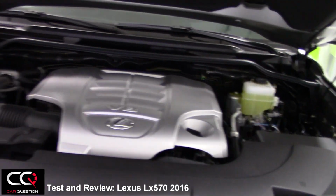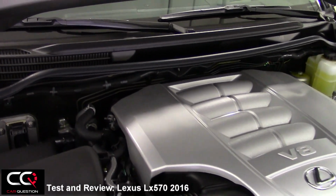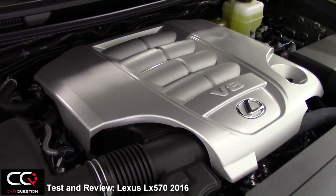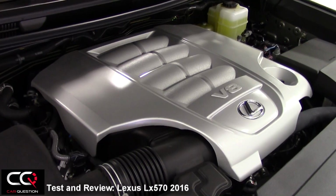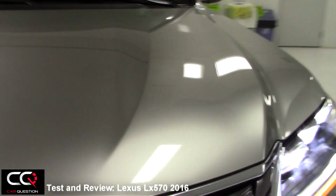So let's open the engine compartment. There you go. Easy to open. You've got your big V8, 5.7 liter V8, which is shared with the Tundra. You know, it's the same engine as the Tundra. And this year they added an 8-speed transmission, which is going to help us save fuel, because yes, this is a gas guzzler vehicle. I love the style.